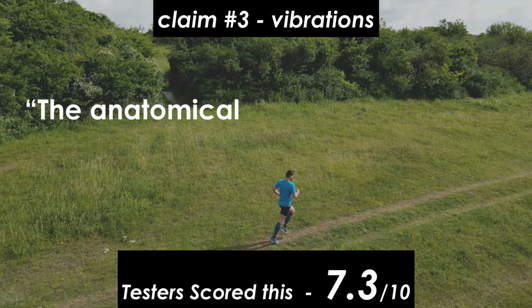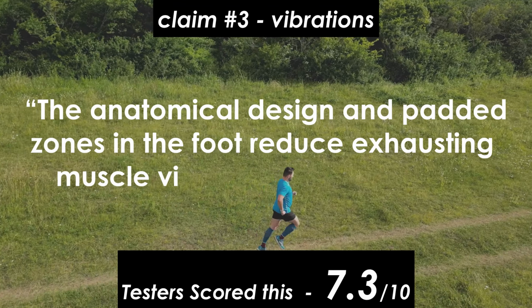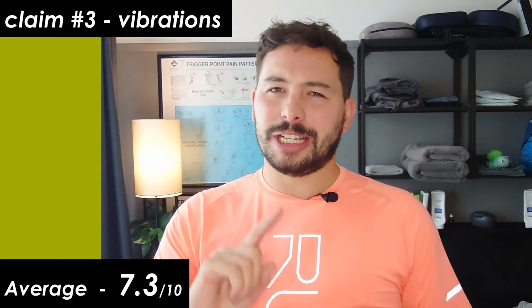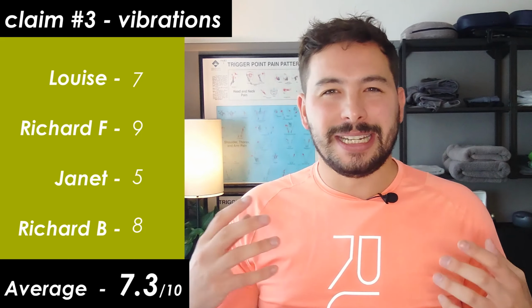And statement number three. So statement number three, the anatomical design and padded zones in the foot reduce exhausting muscle vibrations for optimum cushioning and greater endurance. This claim actually split my testers the most. This might be just due to my testers doing different activities and therefore having different experiences. But also I found with this statement, it was quite vague, and it might be their different responses were because they interpreted this statement differently.